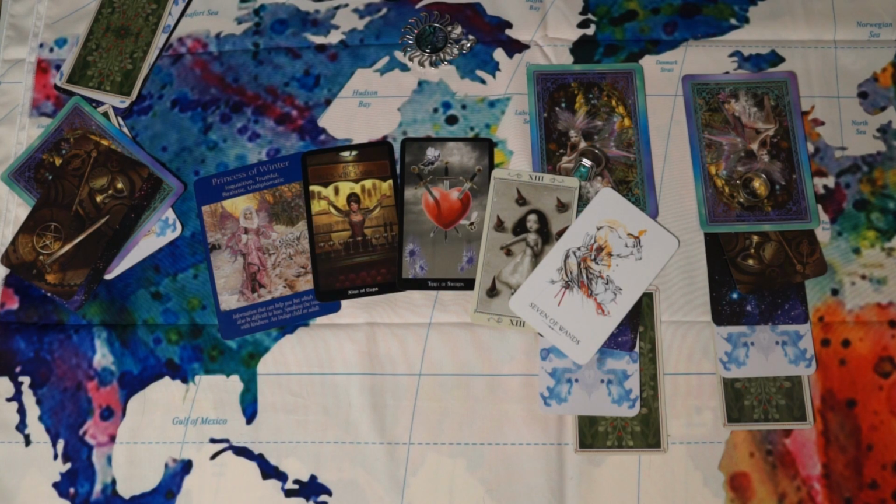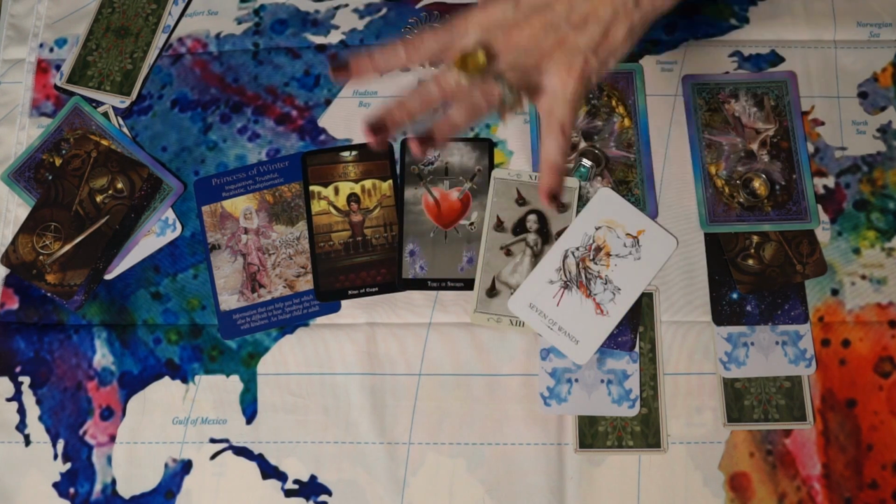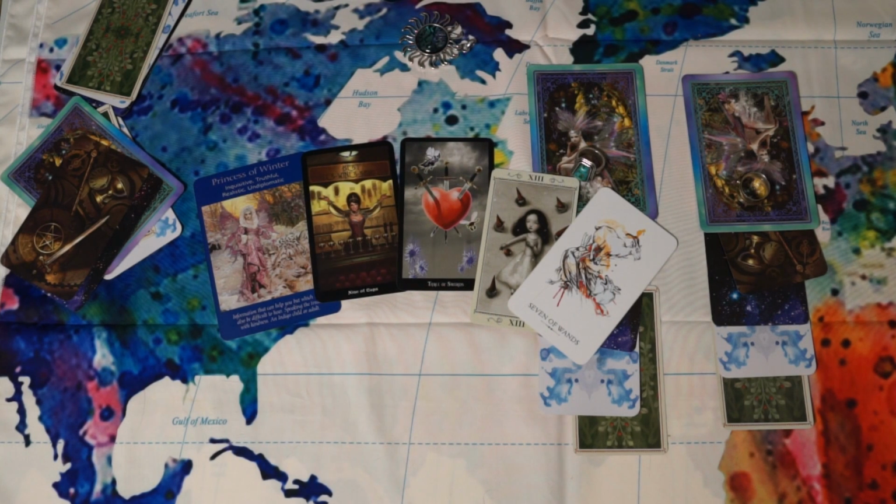Wow, this is really, really cool. And then, okay, here's the time frame I feel too. I feel like this is the dead of winter. I feel like there is snow. I keep hearing the death card, and snow and heavy and cold. So whatever part of the world you're in, it is your winter. It is the coldest part of your winter.